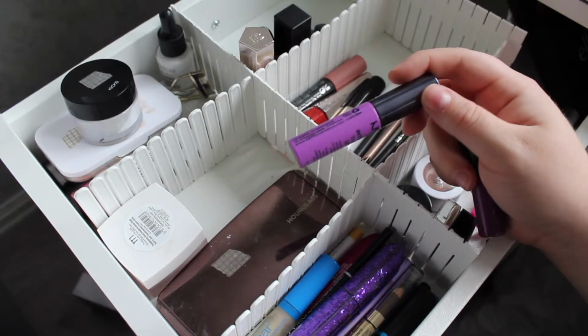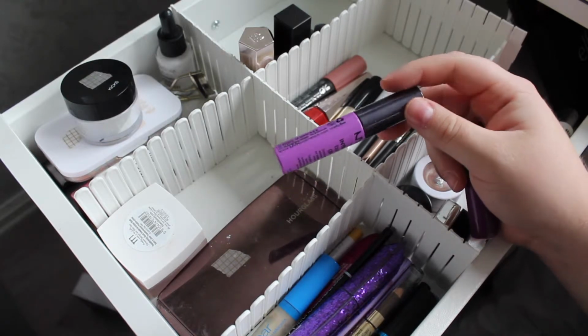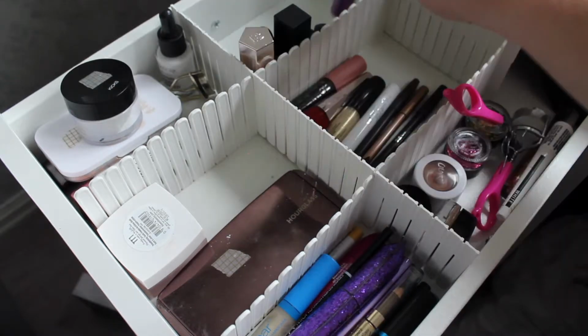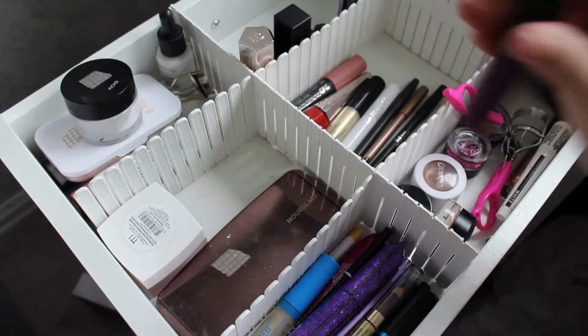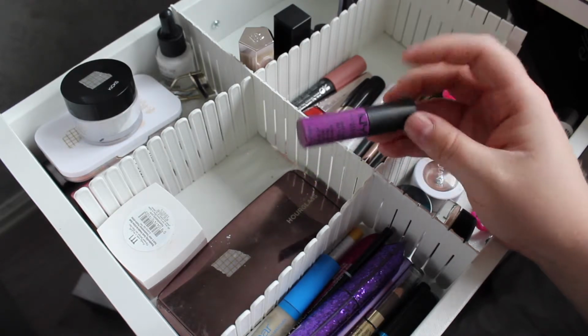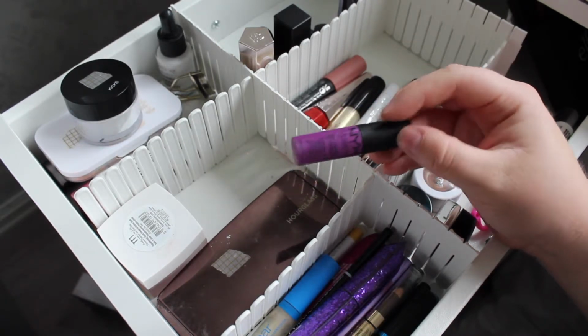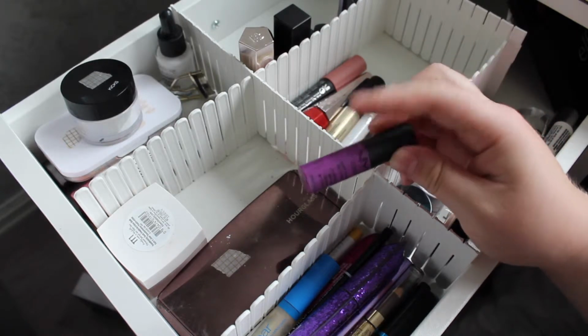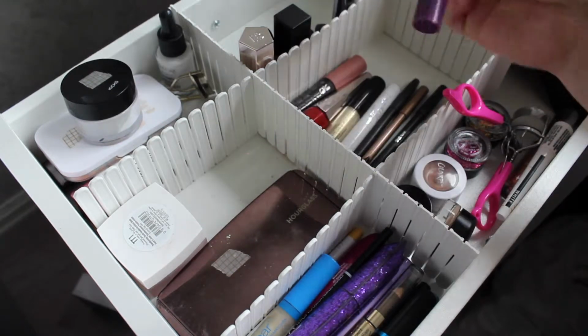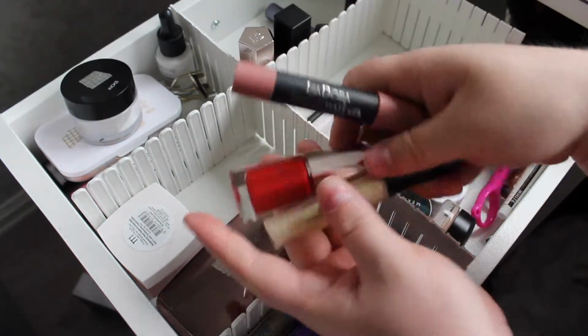It is as opaquely purple as it looks on the tube, and it's just amazing, so I do want to do something with that, so I'm going to keep it in here. Same with this NYX Soft Matte Lip Cream in Soul. Haven't used this yet, but when swatched, this purple shade and this purple shade are very similar. This is a bit lighter, but I do want to keep both of them in here. Same with all of these 3.